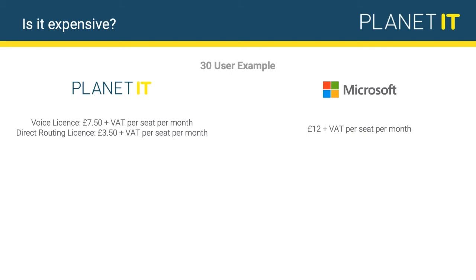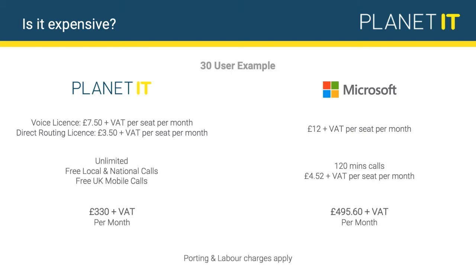So is it expensive? If we have a look at the Planet IT direct routing for Teams proposition, you will see that a voice license is £7.50 plus VAT per seat per month. And the direct routing license, which is essentially the voice behind it, is £3.50 plus VAT per seat per month. And we give unlimited free local, national and free UK mobile calls. And the cost for a 30 user example, as you can see there on the Planet proposition, is £330 per month plus VAT. James, over to you on the Microsoft part.